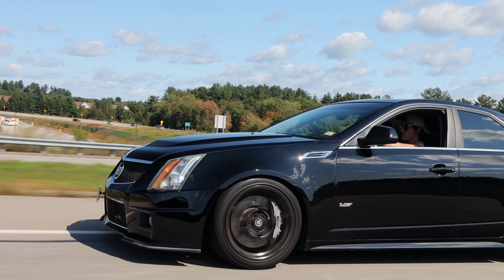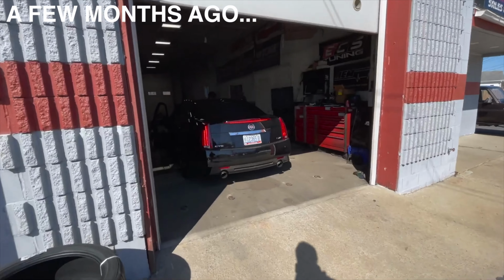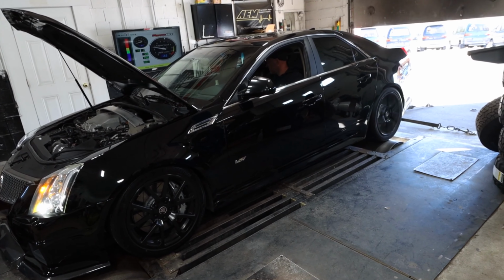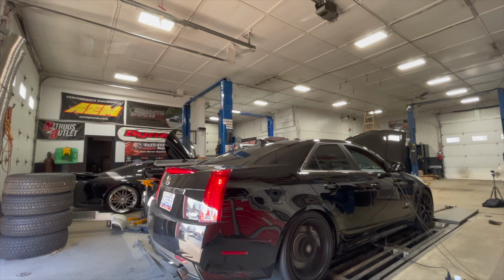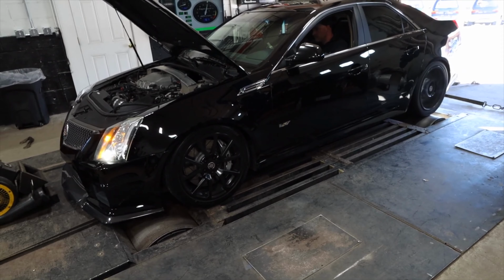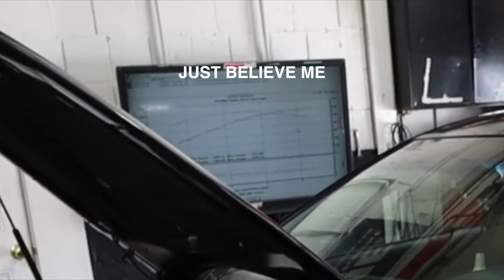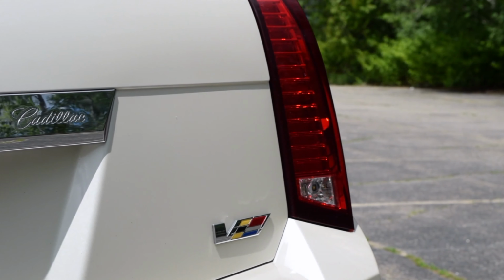Makes 620 horsepower and 607 foot-pounds of torque. Not crank horsepower, wheel horsepower. Here's the proof. This only makes 10 pounds of boost, so. Rocket ship.